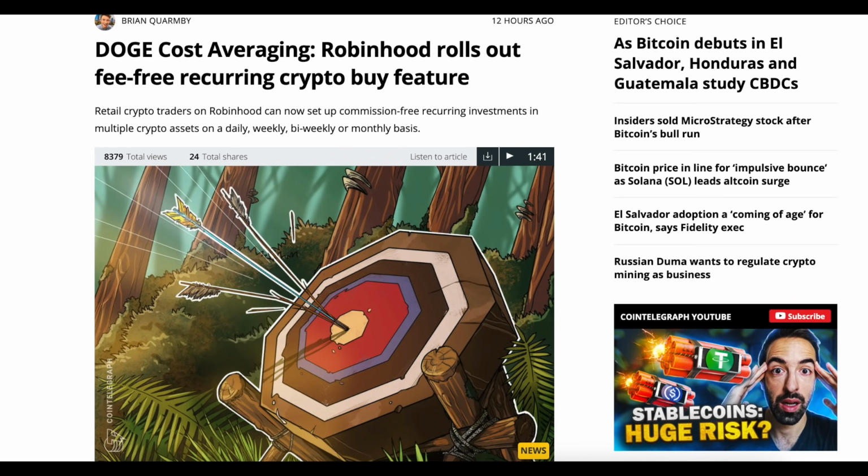So, crypto traders on Robinhood can now set up recurring investments without any commission or any other fees. And the best part is, they can do it in many different crypto assets on a daily, weekly, or monthly basis. This update is for the users who want to dollar cost average into different altcoins. This feature was announced only 2 days back and users are already looking forward to it.